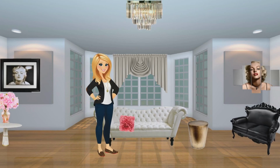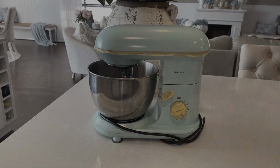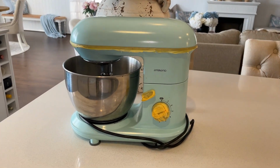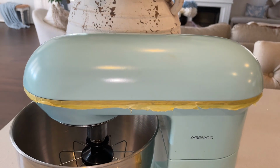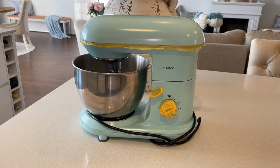Hi everyone, and welcome back to Chelle's Glam Home. Well, today guys, I'm excited to share another decorate with me. This time I'm going to show you some decorating ideas in one of my favourite colours, baby blue. I hope you enjoy.